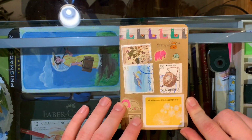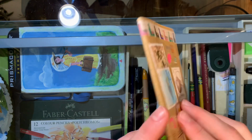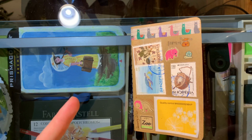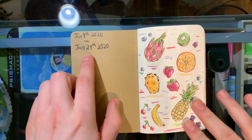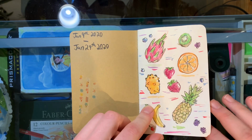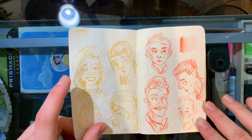Alrighty, so I began this sketchbook on January 4th, and it's a part of a New Year's resolution that I want to do, and that is filling a sketchbook every month. So we started in January, naturally. January 4th to January 29th, it took me 25 days. We started off with a nice little fruit page, wanted a nice aesthetic cover page, you know what I'm saying?